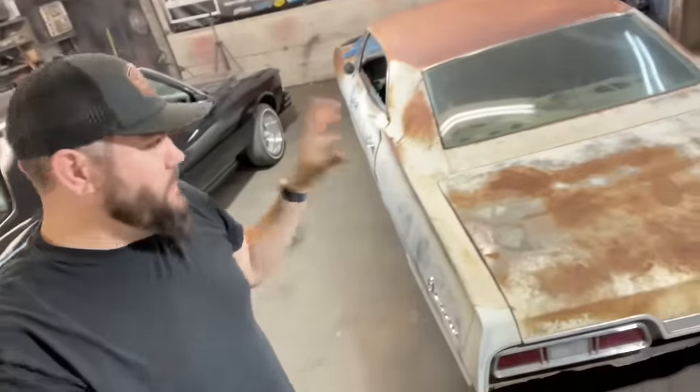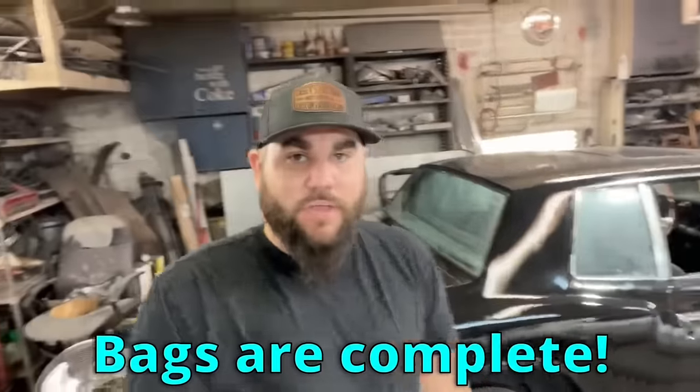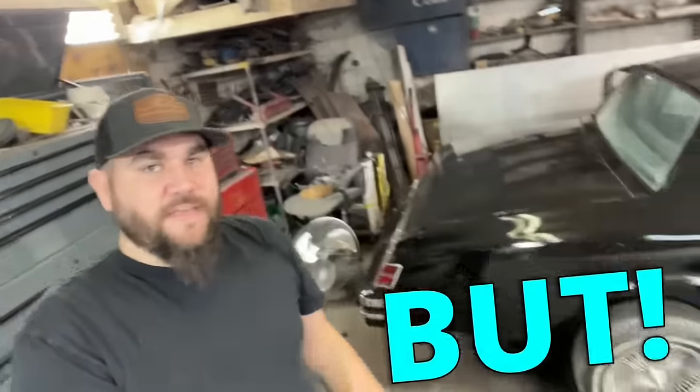I got the bags stolen back from the Impala and put in the Monte Carlo. It ended up being a giant pain in the butt. I threw them in there in maybe 10 minutes, but for some reason it took like 2 hours to switch them back. I had to rerun a couple airlines. Giant pain in the butt, but they are back in there.